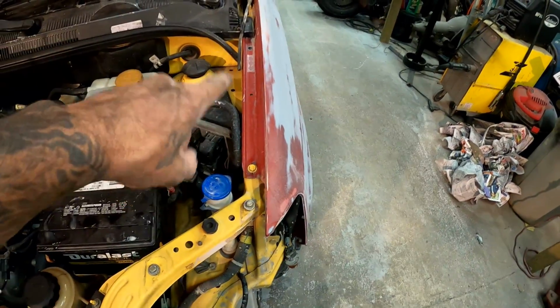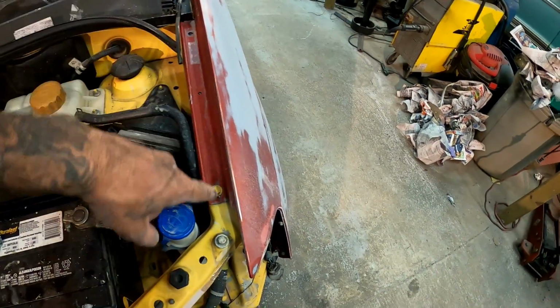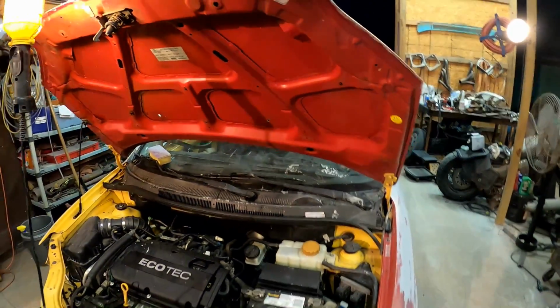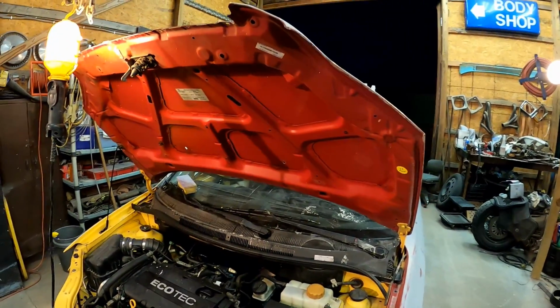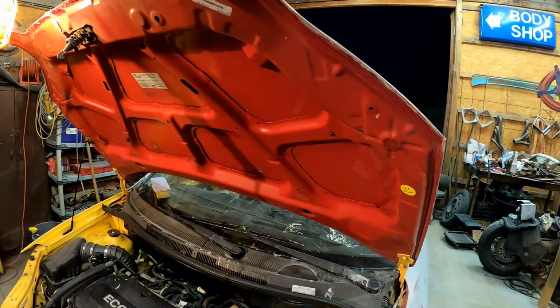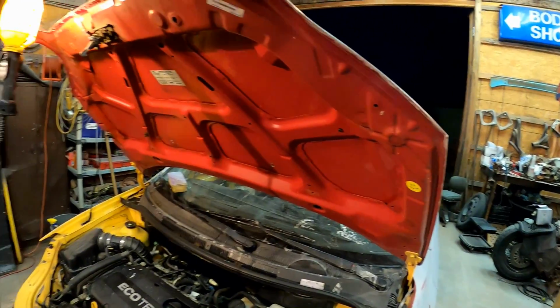I am going to go ahead and what we call edge the fender in. We're going to actually paint the fender yellow on the inside, and we're going to paint the bottom side of the hood as well. We're not going to send it out of here red. So I'm going to go ahead and take the hood off now, just get it knocked out, get it over with, reinstall the hood so that we can go ahead and paint the outside.